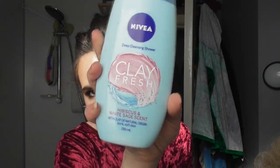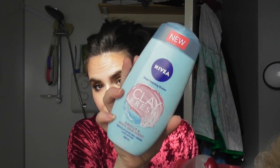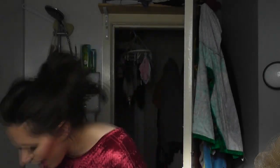Then we have the Palmolive Strawberry Touch Shower Cream. And this bad boy, which I have been dying to use since I bought it over a year ago. This is the Nivea Clay Refresh with hibiscus and white sage. I've been dying to try this, and I've just been like, no, I need to finish some other shower gels. Now I'm going to crack this open and use it. As you can see, it's all blue with a smear of pink in the front. So we're going to get some use out of this.